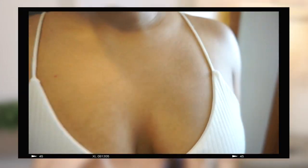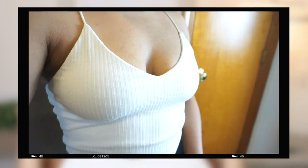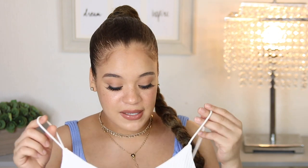I actually picked this one up maybe about a month ago and I've been wearing it non-stop. This is super flattering. It is on the shorter side, but I always like to pair it with some high-waisted jeans. Once again, it has that super thin strap, which is great, and it is double lined on the boob area, so you won't have to worry about your boobs being exposed or it being see-through in that area or anything like that. But these strappy camis are absolutely wonderful, and if you don't have yourself some for summertime, you absolutely need them.